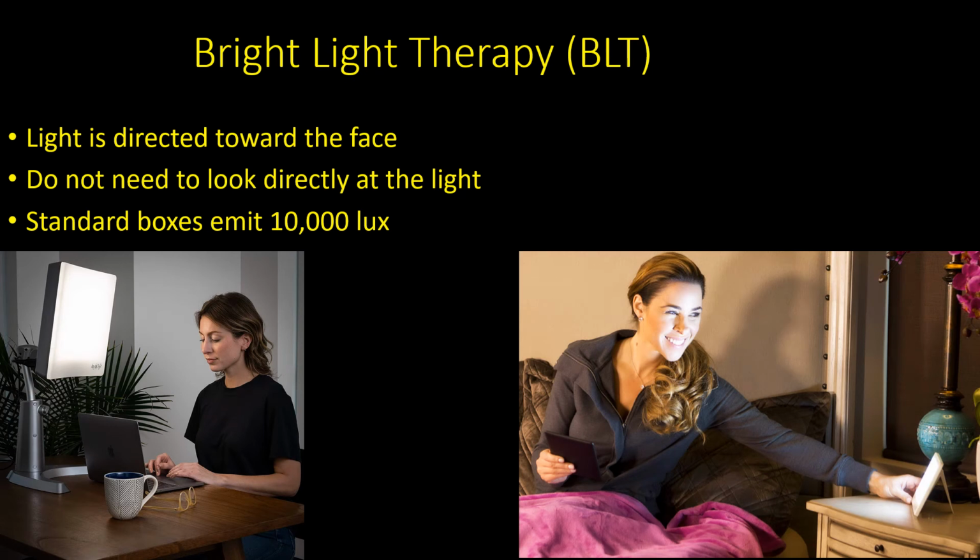So, bright light therapy boxes. The light is directed towards the face. As you can see in the bottom right image, the light is distinctly shining on their face. However, you don't need to look directly at the light. As you can see in the bottom left, you can use a computer. Some people like to read their newspapers. The boxes are pretty bright. They'll emit 10,000 lux, which is generally what's recommended.